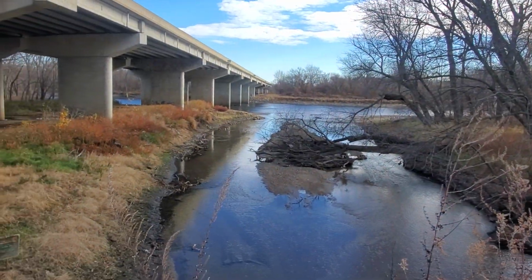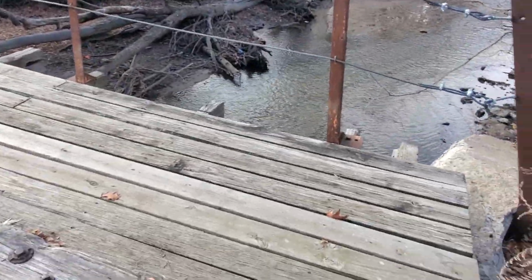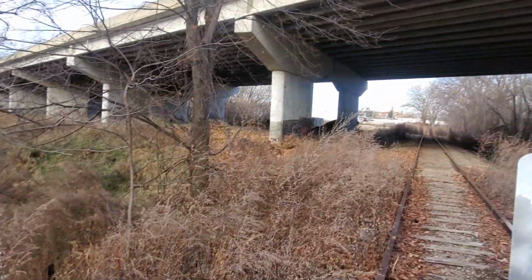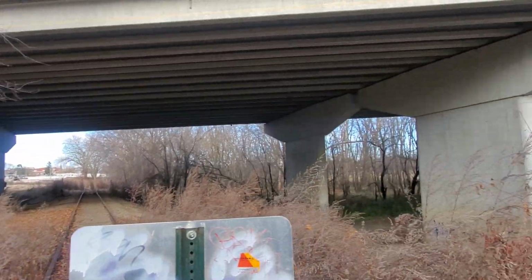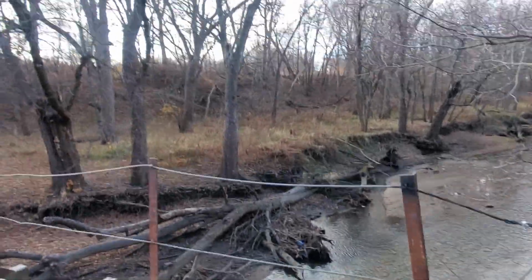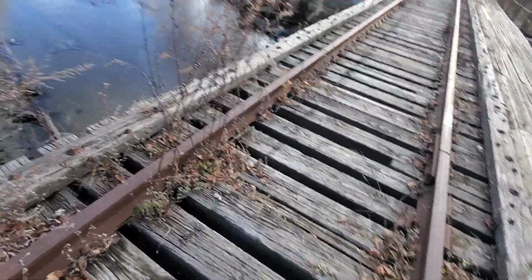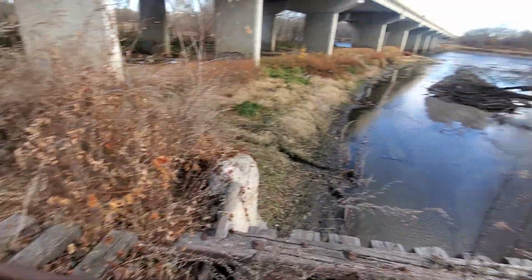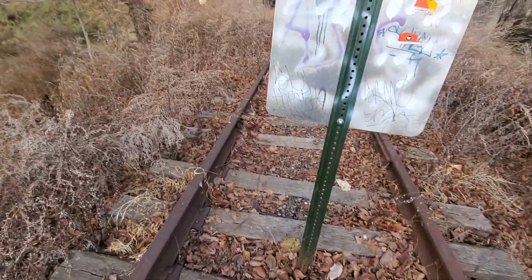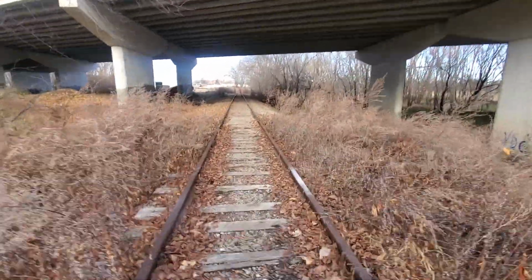This is a nice view down here, don't get me wrong, but you know what? This is just such a shame. This is such a shame. Take one more good look here. Bye-bye, CFU Spur. Rest in peace. Okay, you get the idea, so I'm signing out.